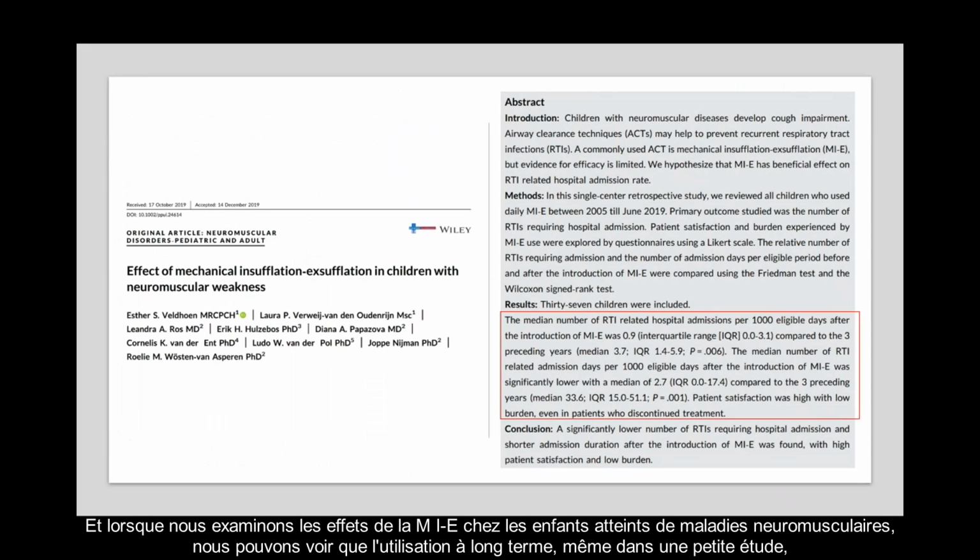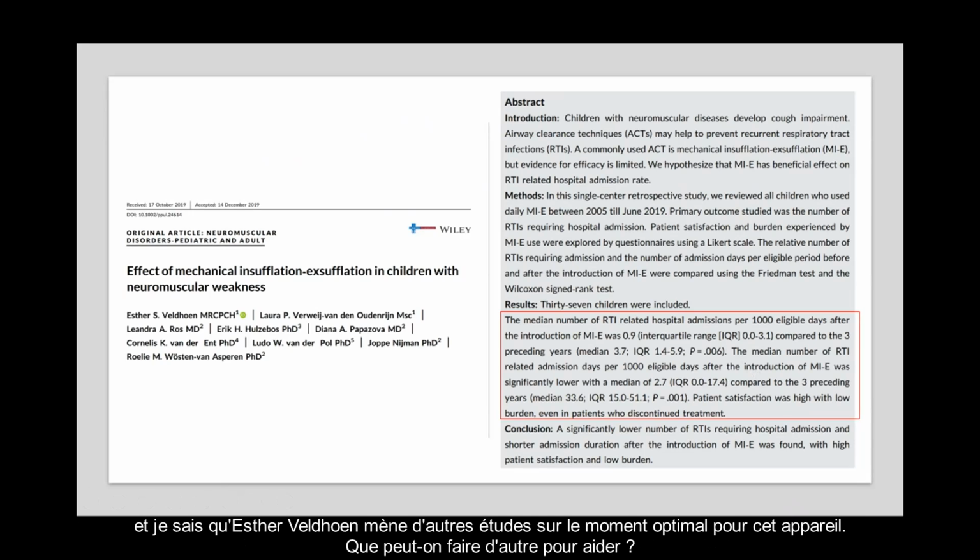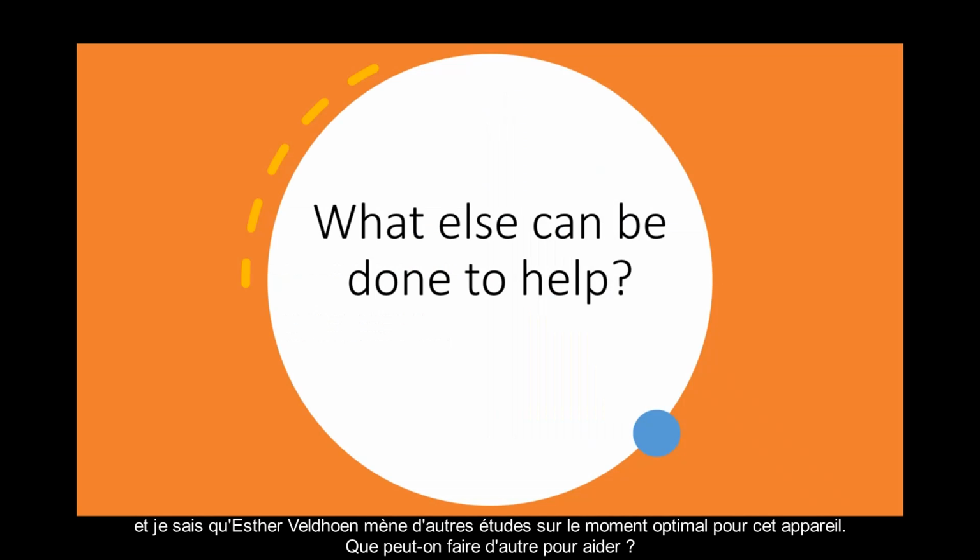And when we look at the effects of mechanical insufflation-exsufflation in children with neuromuscular disease, we can see that long-term use, in albeit a small study, has shown a reduction in hospital admissions and the number of respiratory tract infections in that group after the provision of MIE, which is promising. And I know that Esther Velderholm is doing further studies looking at optimal timing for this device.